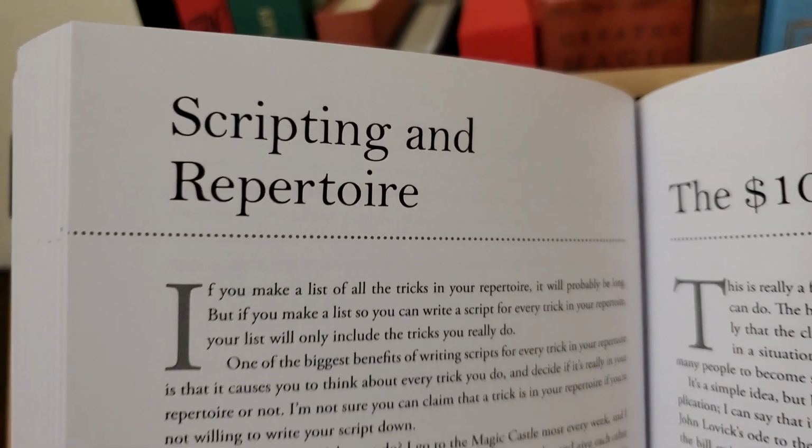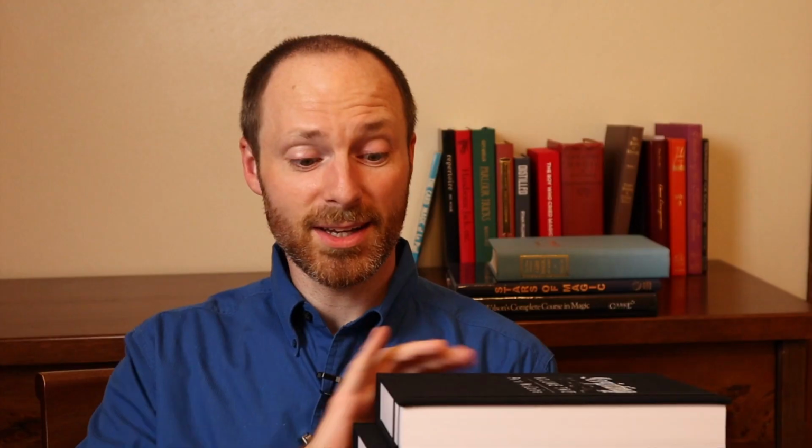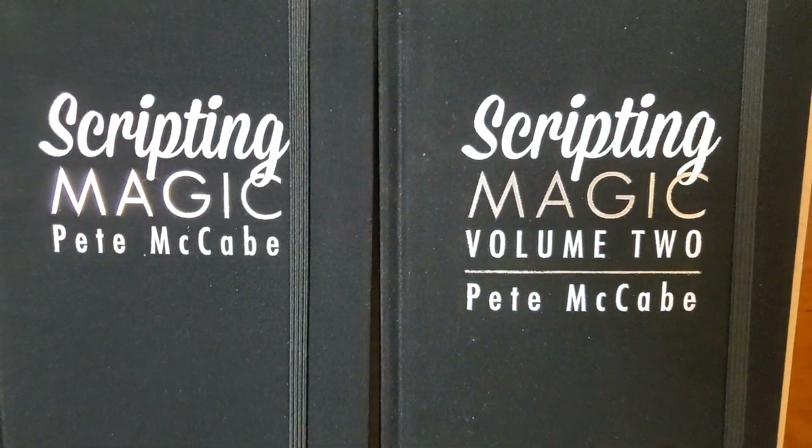If you're going to learn how to write good scripts for your magic, and that's very, very important if you want to do good magic, you're going to need to learn how from the ground up, and for that I can think of no better resource than Scripting Magic by Peter McCabe. This series comes as a 2-volume set, and as you could tell, they're kind of hefty, quite a bit of meat here, but he will teach you how to write a good script and give you a lot of practical homework as well as tips on how to make your routines better.